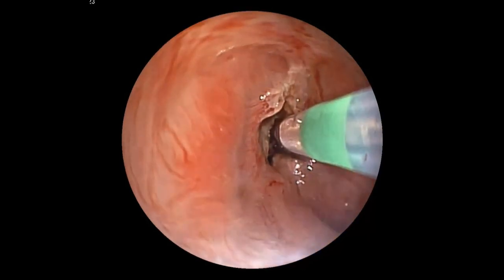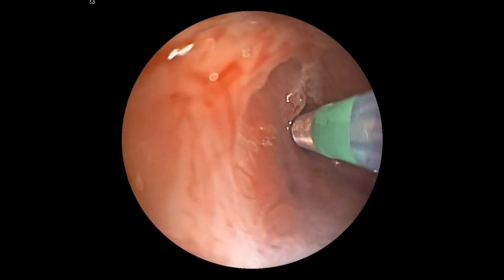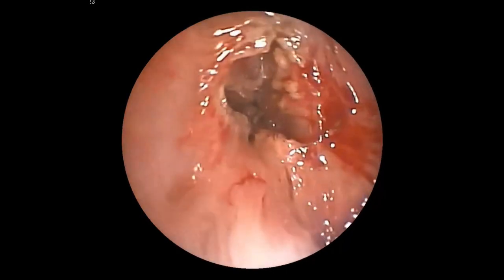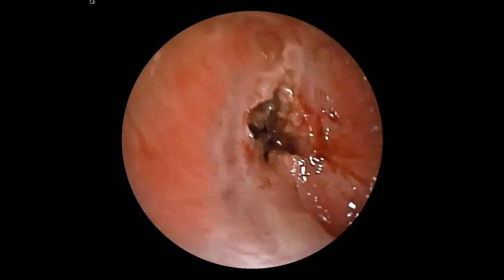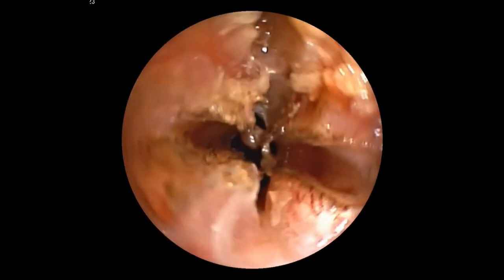Considering his instability, the team decided to initiate a brief venovenous extracorporeal support to aid in therapeutic bronchoscopy. Following initiation of life support, his gases stabilized and a bronchoscopic examination showed near complete tracheal obstruction.